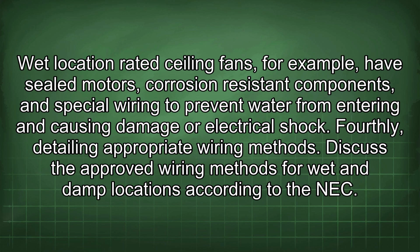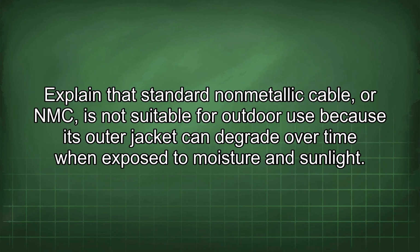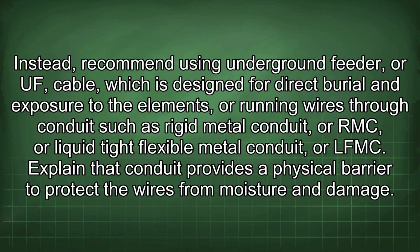Fourthly, detailing appropriate wiring methods. Discuss the approved wiring methods for wet and damp locations according to the NEC. Explain that standard non-metallic cable, or NMC, is not suitable for outdoor use because its outer jacket can degrade over time when exposed to moisture and sunlight. Instead, recommend using underground feeder, or UF cable, which is designed for direct burial and exposure to the elements, or running wires through conduits such as rigid metal conduit, or RMC, or liquid-type flexible metal conduit, or LFMC. Explain that conduit provides a physical barrier to protect the wires from moisture and damage.